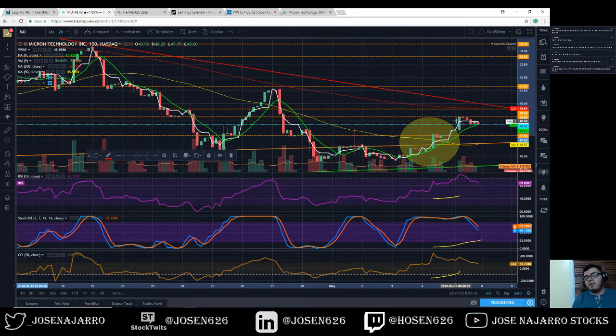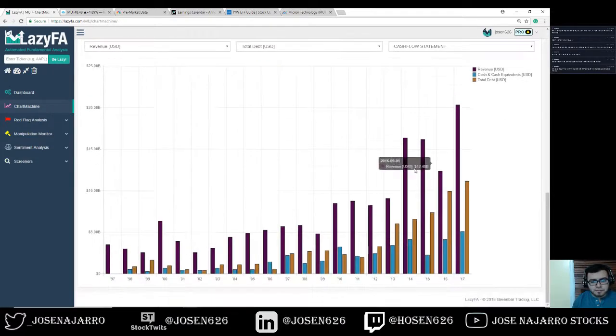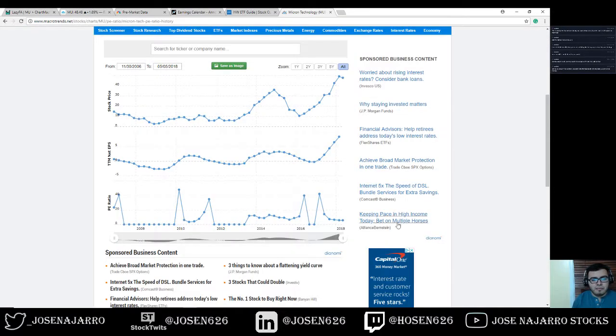Yeah, I think MU overall long term is gonna be great. If you find a tech stock, most tech companies are over 20 PE ratio, and you have MU with great fundamentals, as we see here, a PE ratio of 5.7. This one's also pretty crazy how the price reacts. It's reacting towards it.